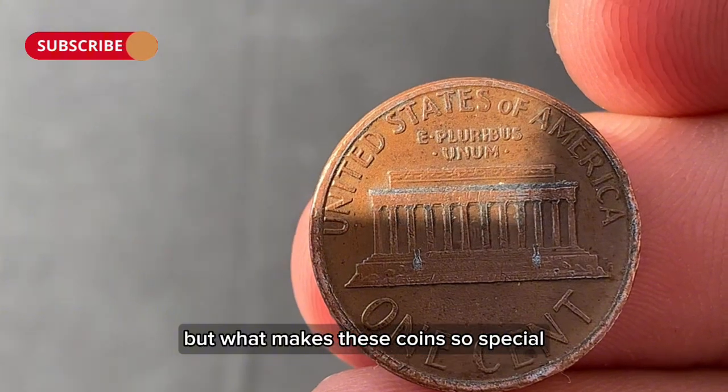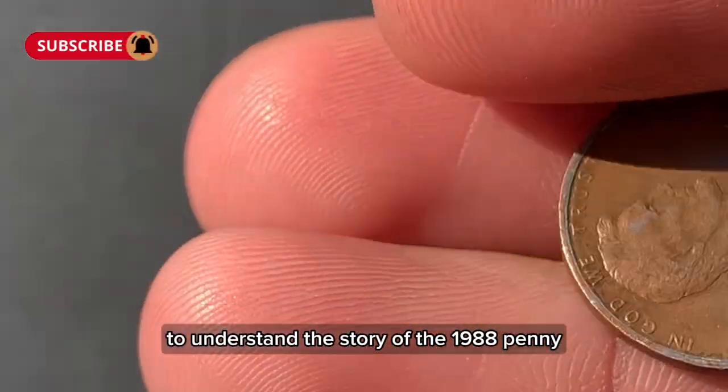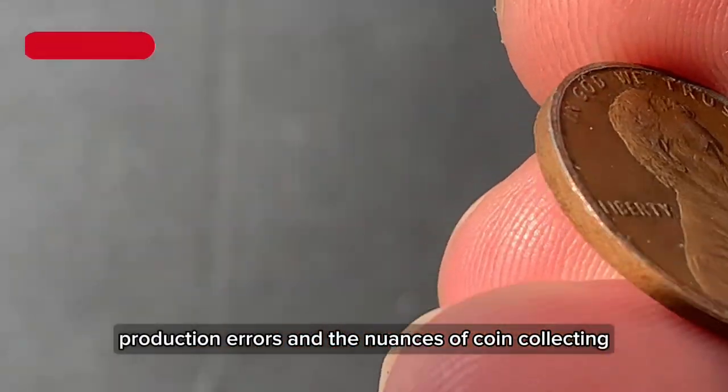But what makes these coins so special? To understand the story of the 1988 penny and its incredible worth, we need to delve deep into its design, production, errors, and the nuances of coin collecting.